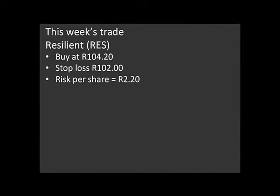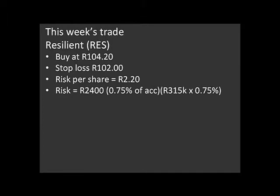The risk per share is 2.20 Rand. The risk that I'm taking is very small in this case. I'm only risking 0.75% of my capital on this trade. We've got 315,000 Rand at our disposal, so 0.75% of that is 2,400 Rand.